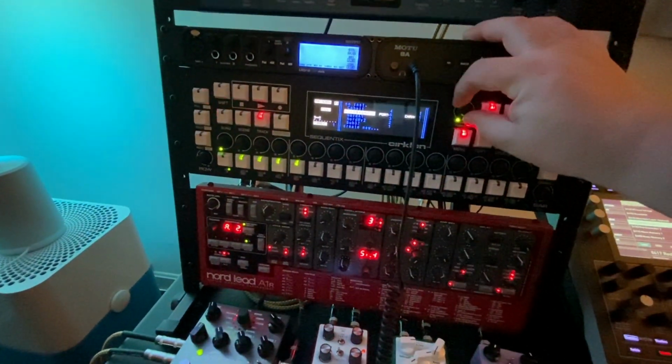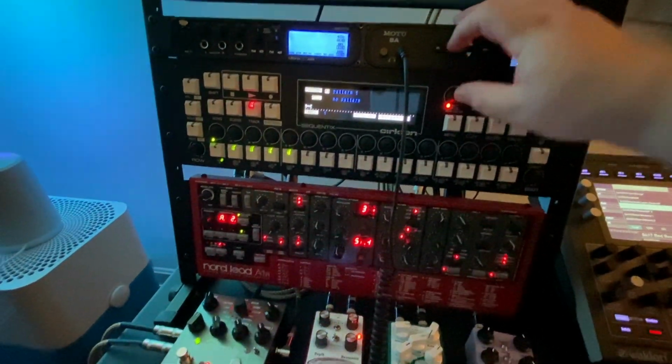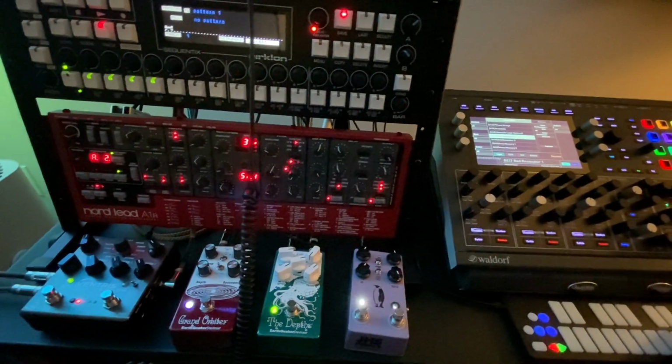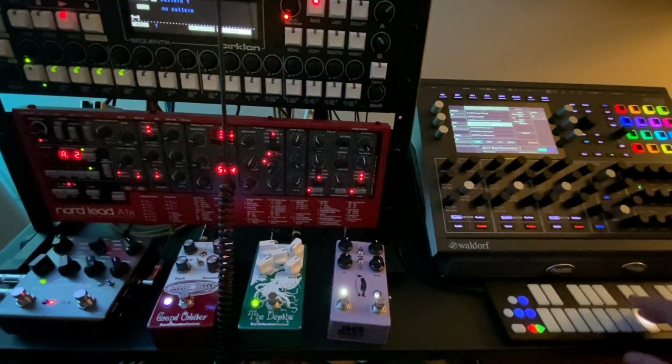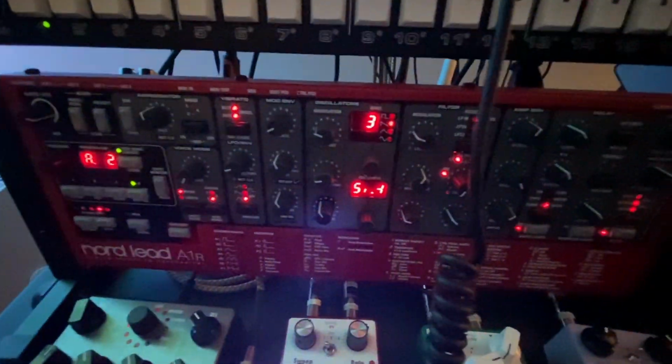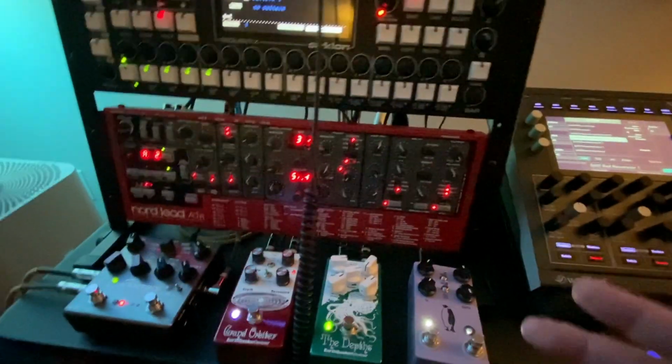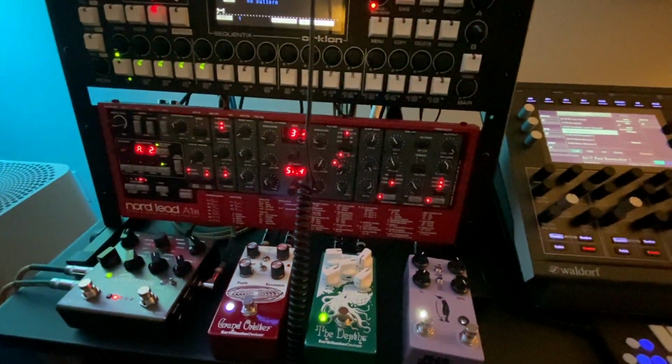And then lastly, my beloved Nord Lead A1. My favorite synth of all time. Absolutely my favorite synth of all time, only because I know it like the back of my hand.